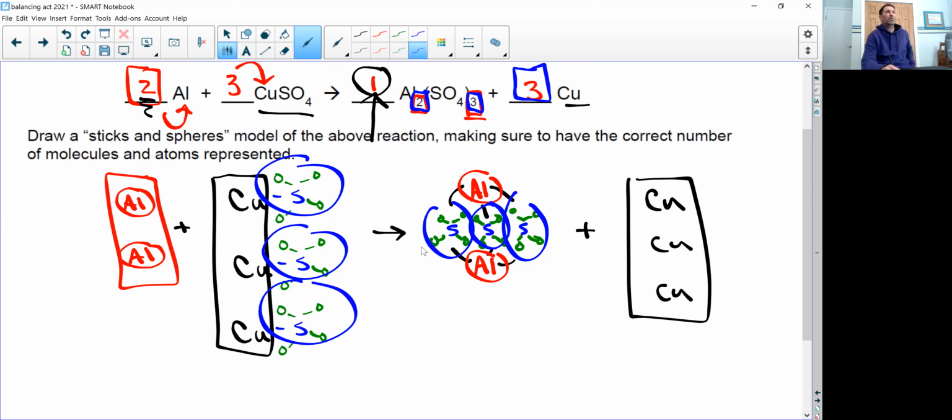So I could turn this arrow into an equal sign. The amount of matter on both sides of the arrow is exactly the same. And that's what we do when we balance chemical reactions. We make sure we have equal amounts of matter on both sides of the arrow.